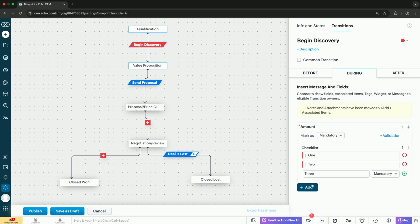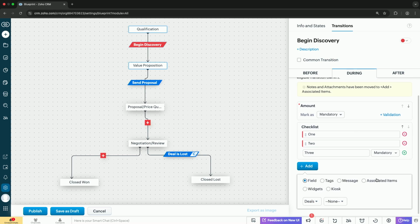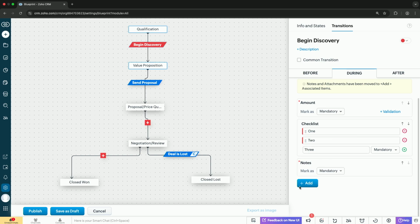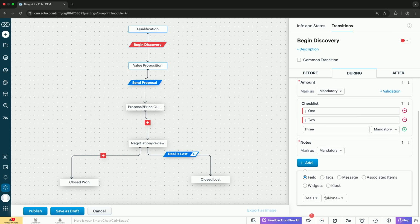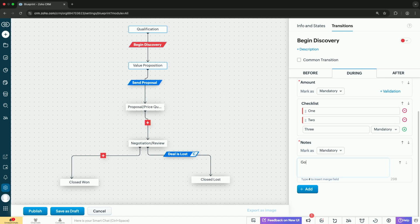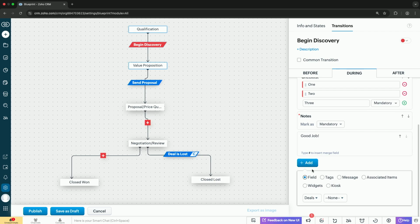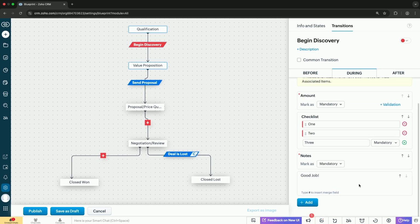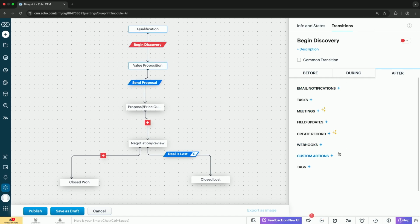And the next thing I'm going to do is go to associated items. I'm going to make sure we add a note. Okay. And then lastly, I'm going to add a message. And I'm just going to put good job. Okay. Now, you're going to see all of this happen in that one item, which is the begin discovery. Okay. So we've added everything for during.